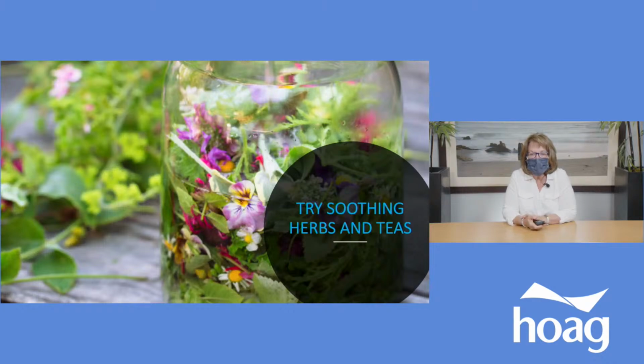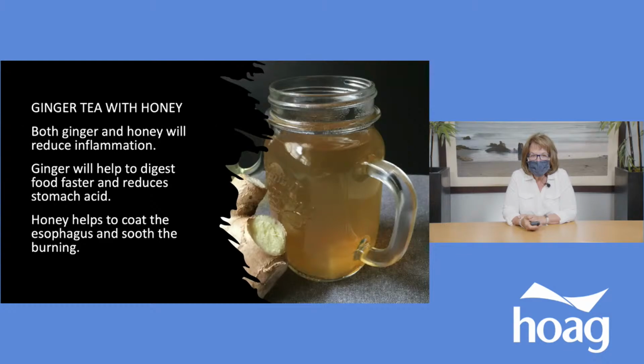And then try soothing herbs and teas. So ginger tea with honey, we talked about ginger and honey and how that helps, the enzymes help the food processing. And it also, they reduce inflammation. Ginger helps to digest the food faster and reduces stomach acid. And honey helps to coat the esophagus and soothe the burning. And it also helps to digest the protein and the carbohydrates, right?